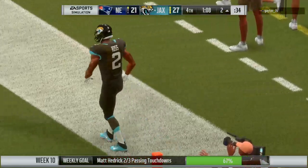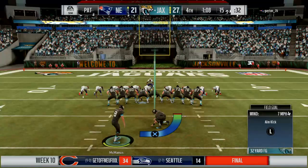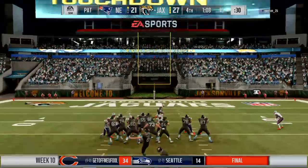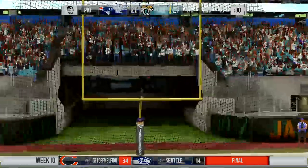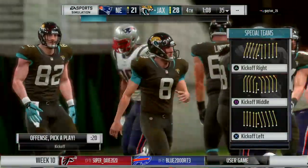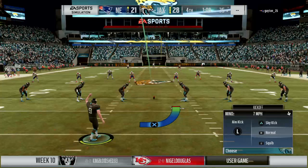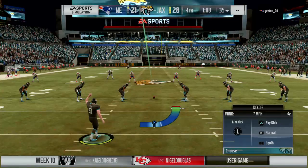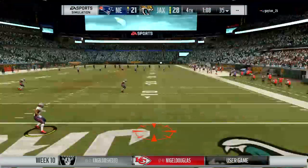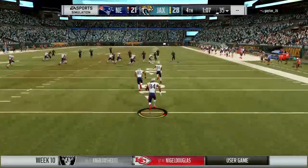His 10th touchdown of the season, second of the game. And the Jaguars have moved out in front. Extra point from McManus is good. And they will take a 7-point lead. Set now to kick this one away, and off it goes. Fielded about a yard deep.